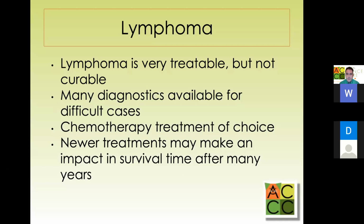And maybe these new drugs like Tanovia and these others that are coming out are really going to, hopefully, make a big impact in the treatment of dogs and hopefully cats too with lymphoma.